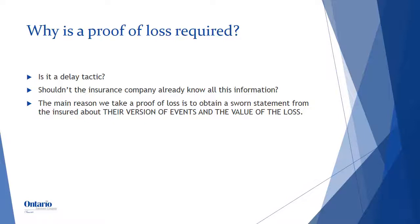The insurance company is probably aware of the facts of the case before the proof of loss is requested from an insured. As I said, on its face, the proof of loss is a statement about the claim to the insurance company, but it has another important function. It provides the insurance company with a sworn statement by the policyholder regarding their version of events and their version of the value of the claim.